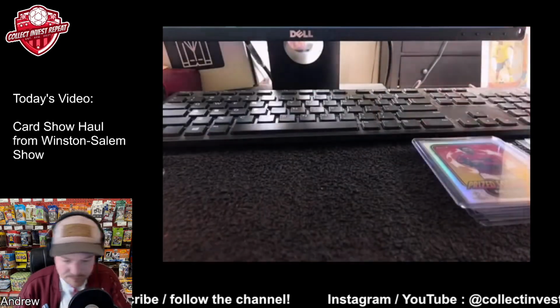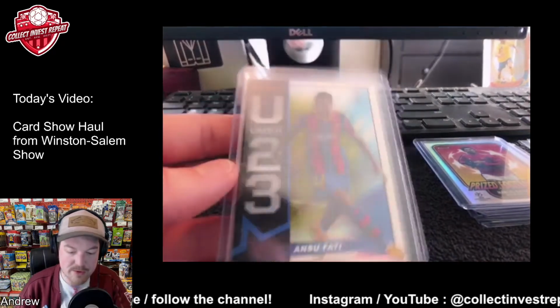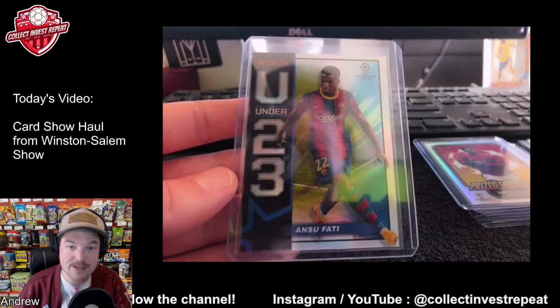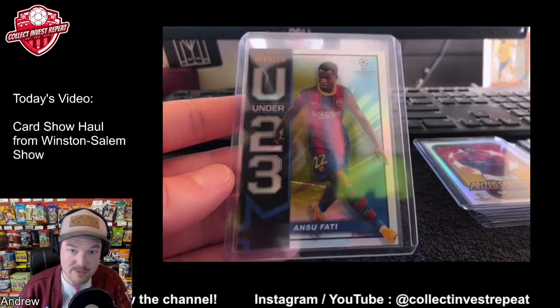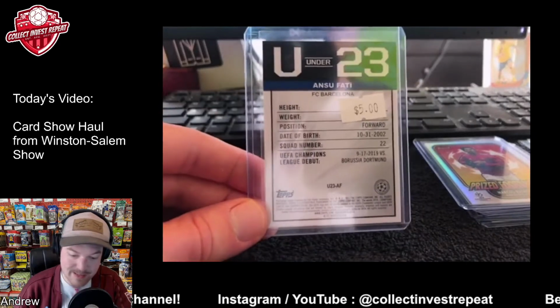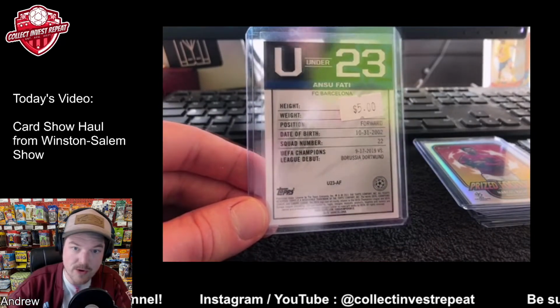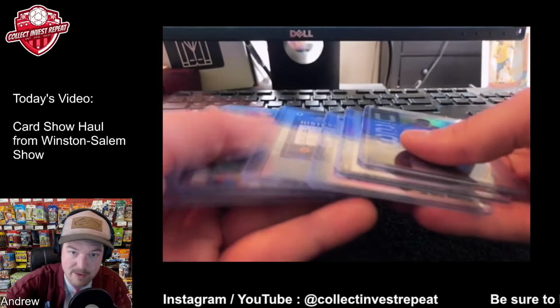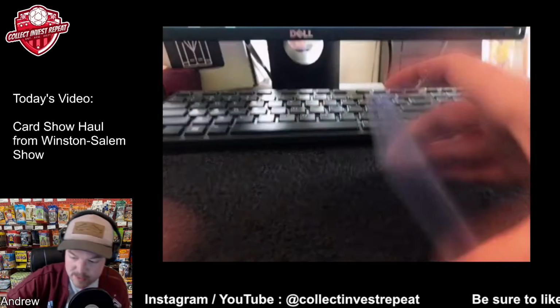And then finally, a silver U23 of our man Ansu Fati, who I believe has again picked up another injury, so that is unfortunate if you're an Ansu Fati investor, but I believe this whole stack was around, again, like the $15 range. I should probably just write down what I pay for each of these little lots, but I believe all those that we just looked at were about 15 again, and that's kind of the sweet spot for me.